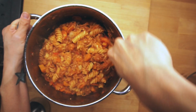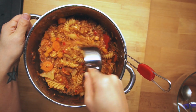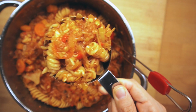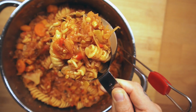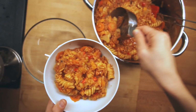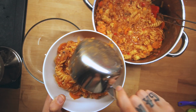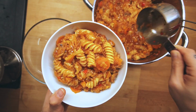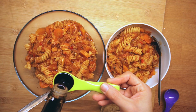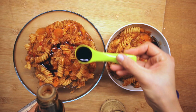This pasta is even better the next day. I store the leftovers in the same pot in the fridge, and then when dinner rolls around, I bring it to a boil with a little more water to loosen it up. I always top my pasta with tamari or soy sauce and nutritional yeast for a little salty umami flavor.